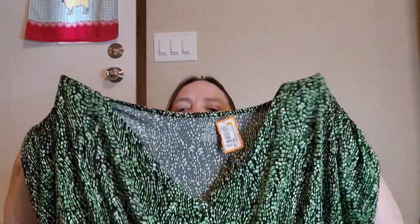This is a 22-24. And this is so cute. I love the color. I love the dark green. Got the crochet thing in the middle. It is sleeveless. Kind of a V-neck, yeah. So beautiful colors. So yeah, I mean, half off, you kind of just get stuff sometimes, I think.